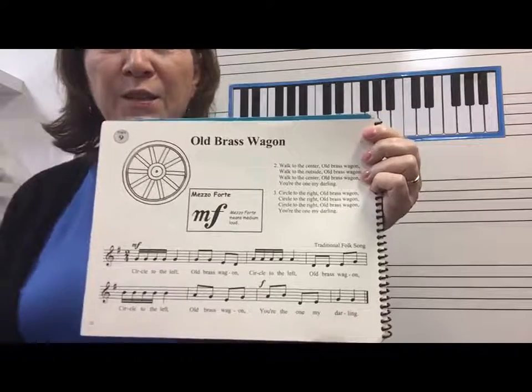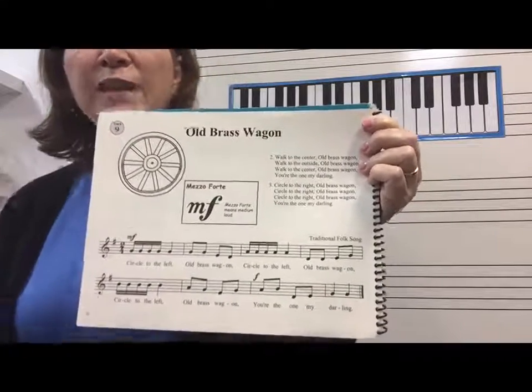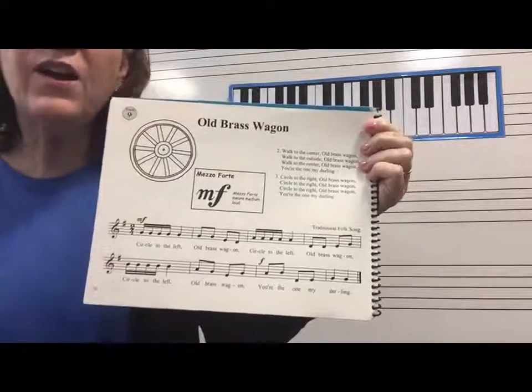Walk to the center, old brass wagon. Walk to the center, old brass wagon. Walk to the center, old brass wagon. You're the one, my darling.